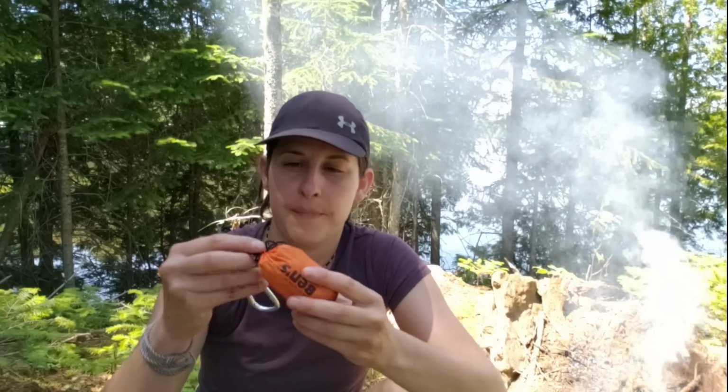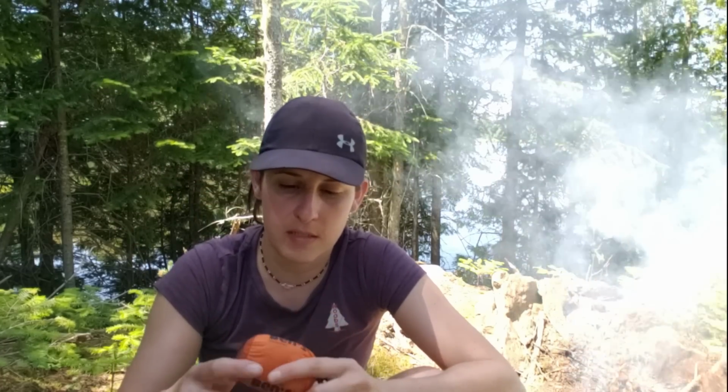Now this one, I put a little carabiner on here, and I can just clip it to my fanny pack. So when I'm in the woods and I really need this, I can just get it out and get it ready to go. It is also extremely light. I don't know if it's barely an ounce. It's so light, so a great addition to your pack.